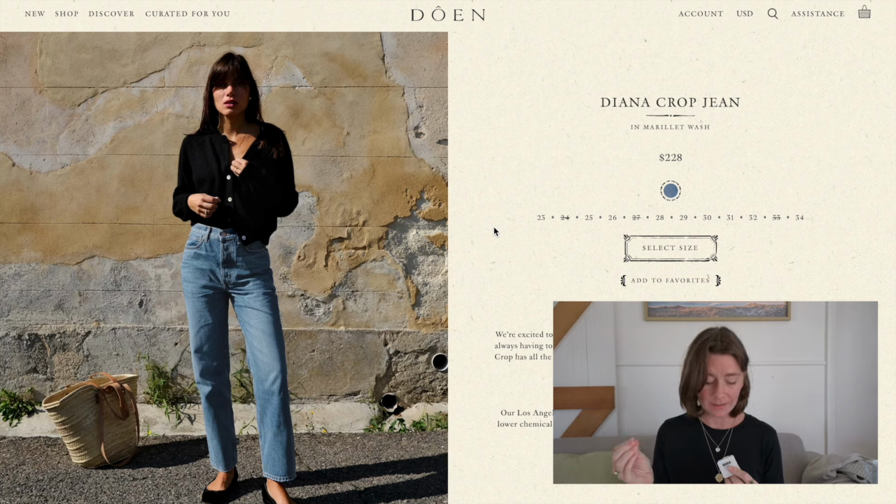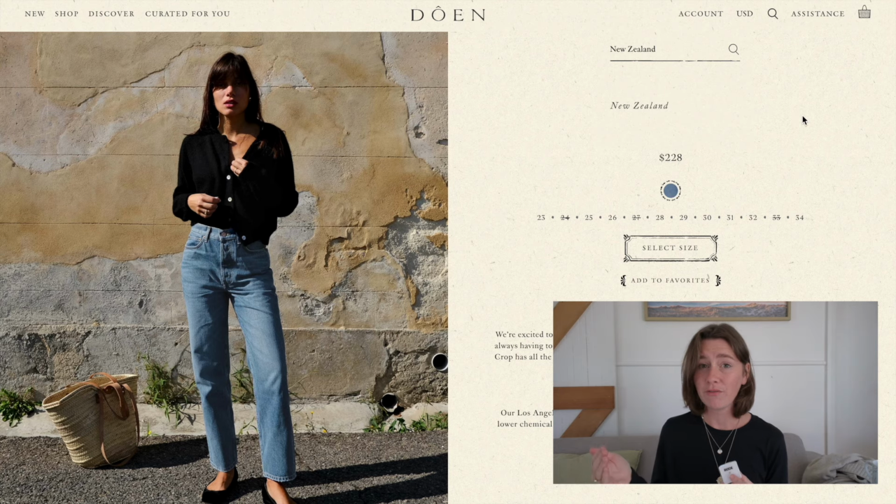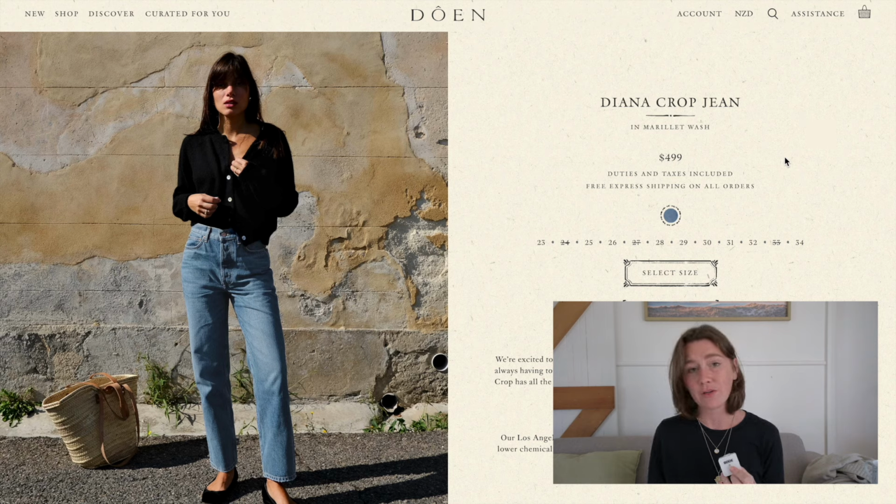But the Dôen jean here, the reason why it's on my fantasy wish list is, of course, number one, the price. It's more than $200 for this pair of jeans. I don't even know what that jumps up to when we get to New Zealand dollars, because as soon as you are exporting from a brand like Dôen, they add on an extra 15, 20, 25% to get it shipped to New Zealand. Dôen is pricey enough without adding an extra 25% on top of that. For the New Zealand amount, it's $500 for this pair of jeans, which to my mind is just too much of a markup, and you could get 5 good pairs of jeans for that same amount of money.